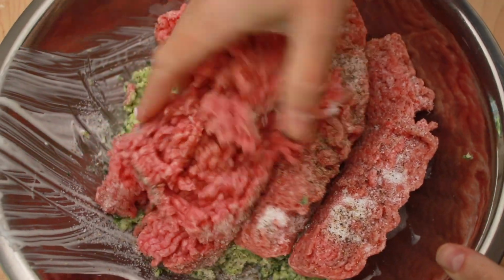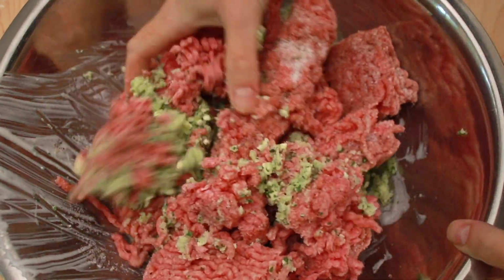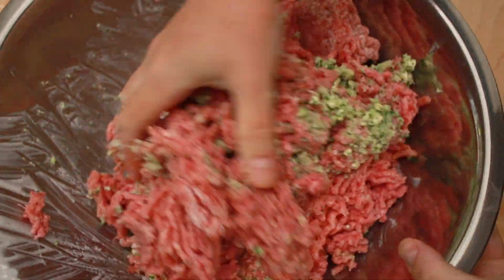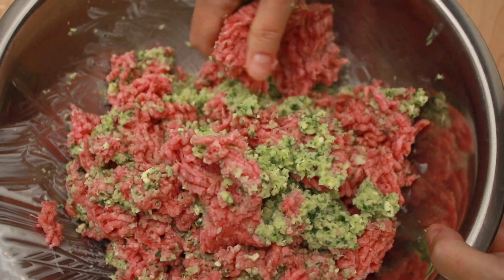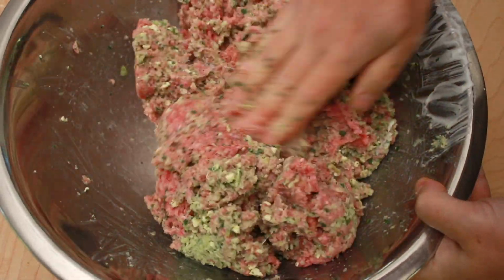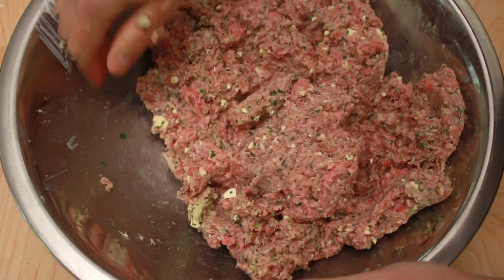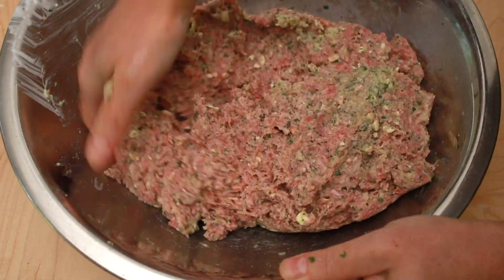When you start mixing, try not to press. Toss everything gently to distribute the bread and veggies evenly throughout the meat. We're trying to prevent the meat proteins from linking up and making the texture bouncy like a sausage. Once you spread things out pretty well, you can start pressing and kneading because all those filler ingredients will prevent our meat proteins from linking up. As soon as your mixture feels homogeneous, you are done.